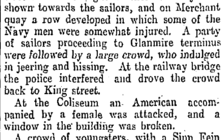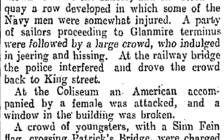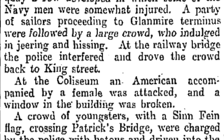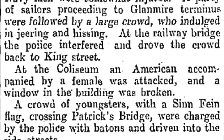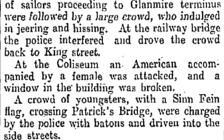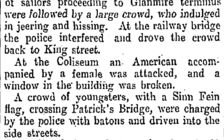A crowd of youngsters, with a Sinn Féin flag crossing Patrick's Bridge, were charged by the police with batons and driven into the side streets. The disorderly conduct continued up to 11 o'clock, when the people dispersed. The Freeman's Journal report failed to include that it had not just been the Americans who had been set upon, but also the local women who were accompanying them.